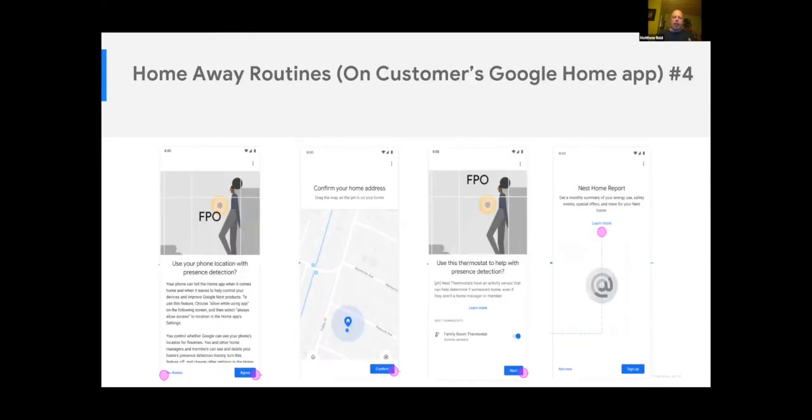We kind of got into the HomeAway Assist and the location services for how the thermostat works. Know whether you're home or away, know when to set the system into its eco mode or away mode. So you can just confirm and accept all this.